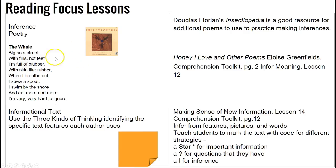Inference with poems is one that you have in your overview. I also love Insectopedia, because it's a good resource for showing them, in an informational way, how authors use poems. And then Honey, I Love and Other Poems. Those are some great things too, and that's in the Comprehension Toolkit in lesson 12 as well.